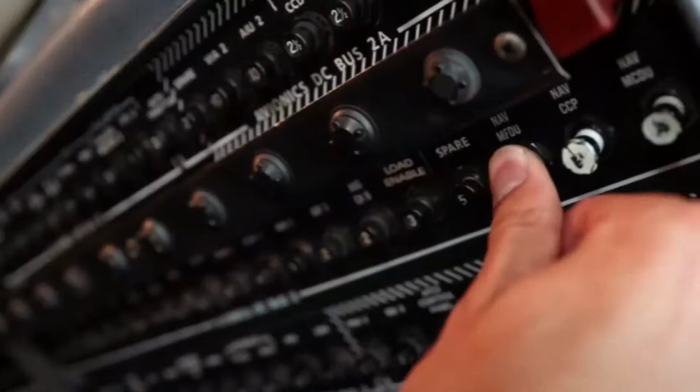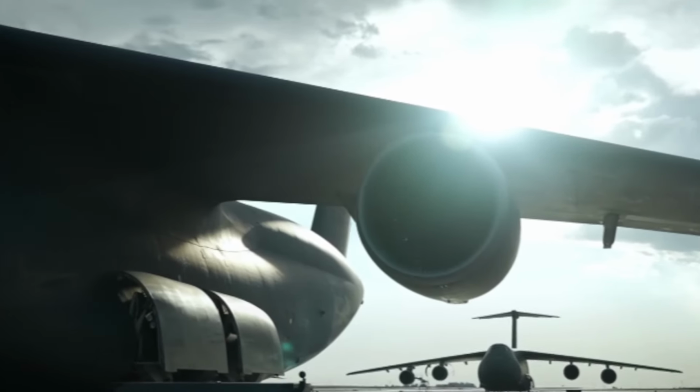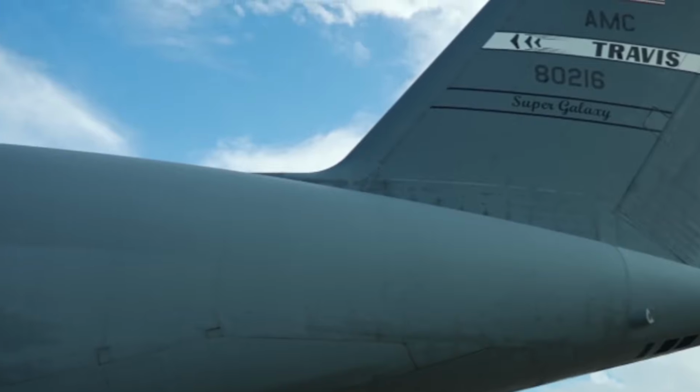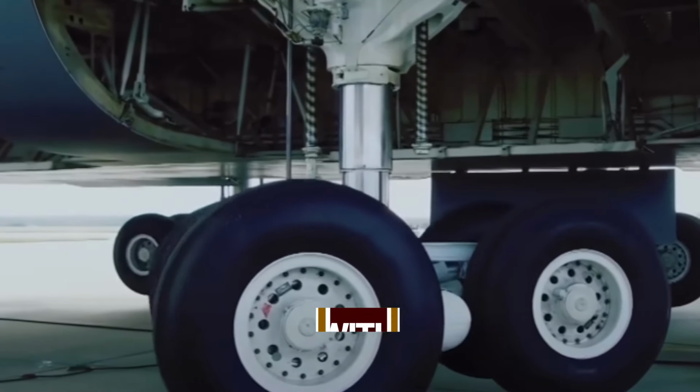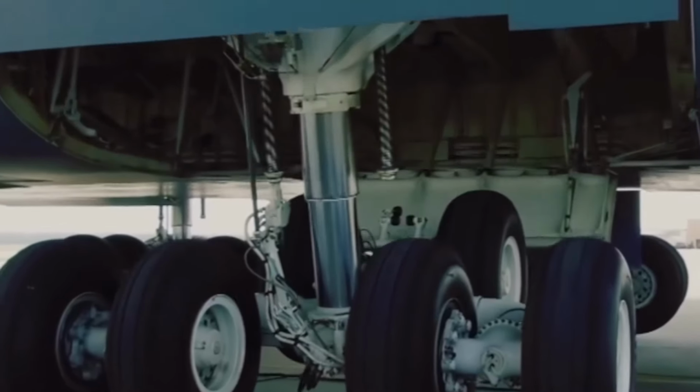What set the C-5 apart wasn't just its massive capacity, but its ability to adapt to challenging environments. With its rugged landing gear outfitted with 28 wheels, it could touch down on runways most planes wouldn't dare approach.